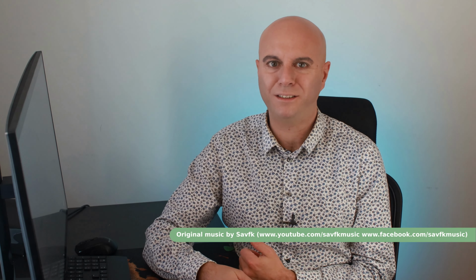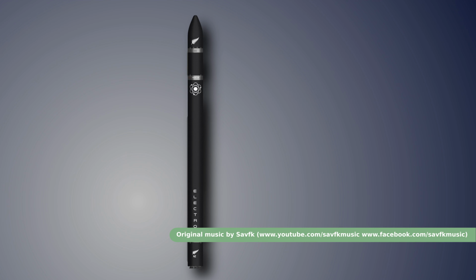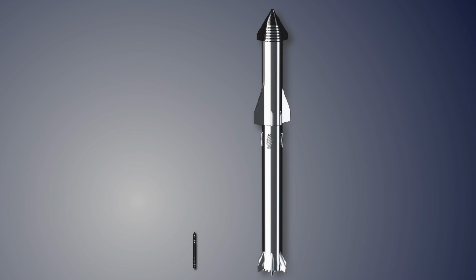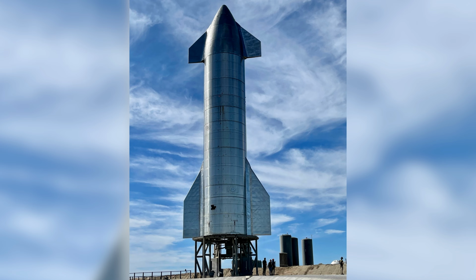Building 1,000 Starships and then finding enough customers to fly each one of them 3 times a day for a decade is crazy. Welcome to this insane battle opposing the Starship and Electron rockets. Wait, what? A match between this and this? Between one of the smallest orbital launchers available on the planet and the biggest ever constructed?